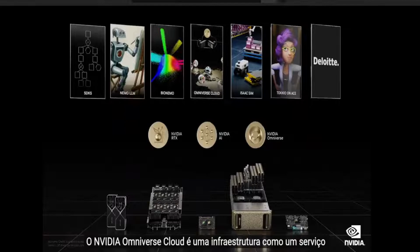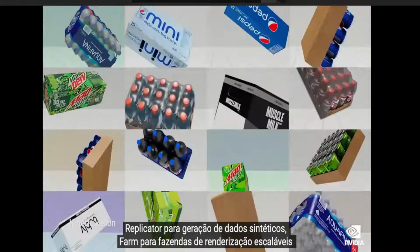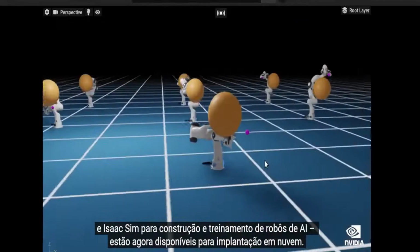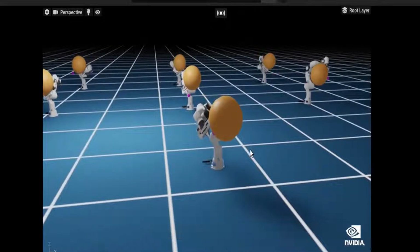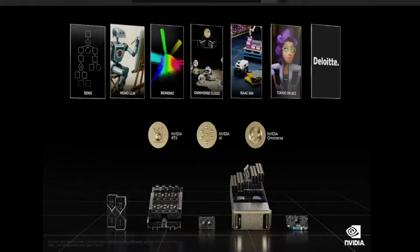NVIDIA Omniverse Cloud is an infrastructure as a service that connects Omniverse applications running in the cloud, on-prem, or on a device. New Omniverse containers, Replicator for synthetic data generation, Farm for scaling render farms, and IsaacSim for building and training AI robots are now available for cloud deployment. For ROS developers using AWS RoboMaker, Isaac containers are in the marketplace.